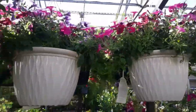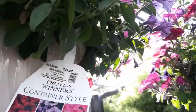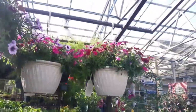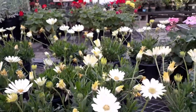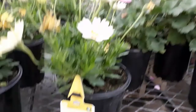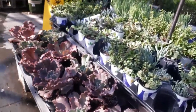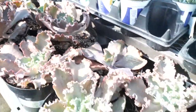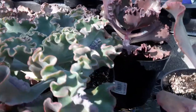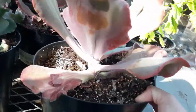Ayan. And this one costs $39 for that one, but they are so gorgeous. For $5.98. Again, look at this. This is so pretty. This one. This ruffles. How much is this one? It's $19.98. And this one here is also $19.98. Wow.